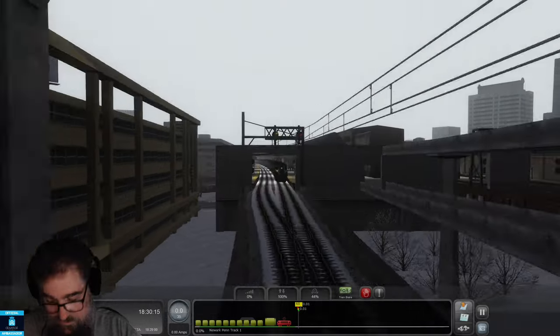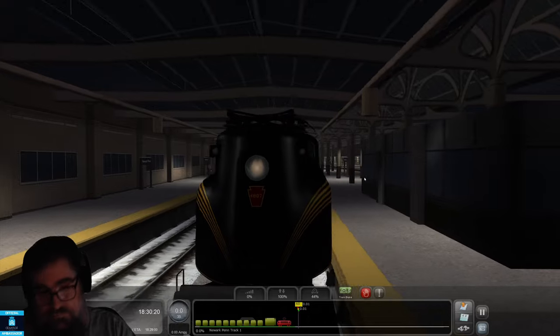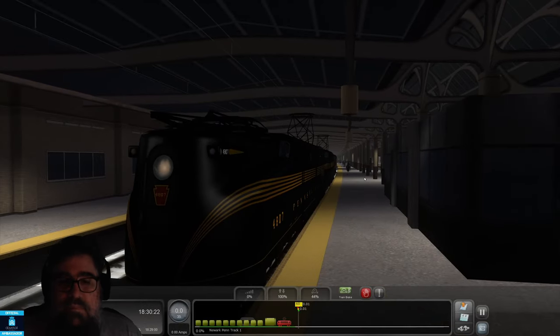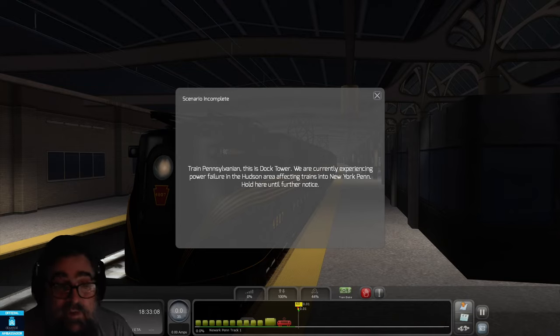Outside the station. Let's head in. Get our doors open. Well, apparently that'll be the end of our run. Because the Pennsylvanian, this is Dock Tower. We are currently experiencing a power failure in the Hudson area affecting trains into New York Penn. Hold here until further notice. There you go. We don't get to finish our run.